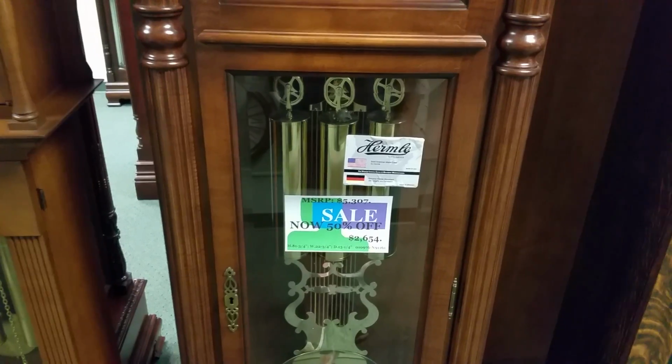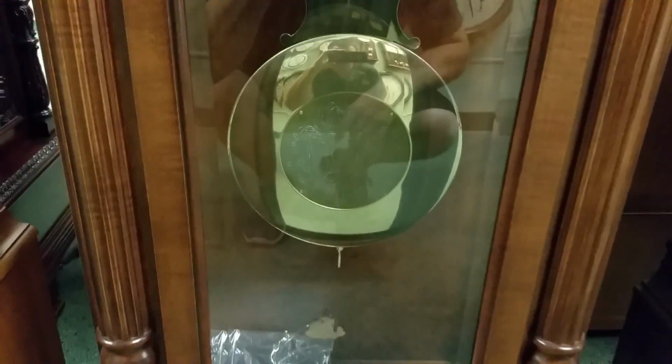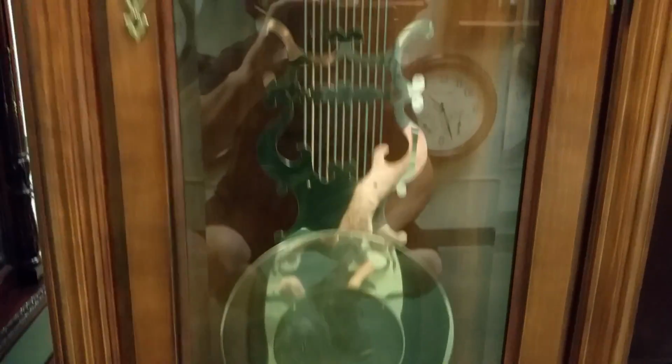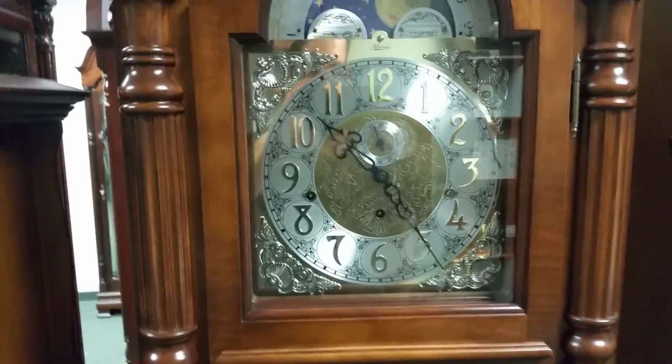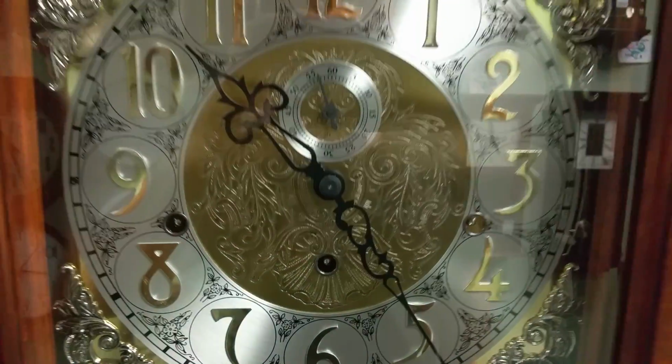Weights are the plain weights. It's hard to see it with my reflection there, but the pendulum actually has a disc in the center with etching that matches the etching in the center of the dial here.